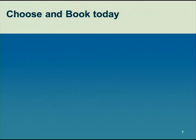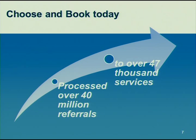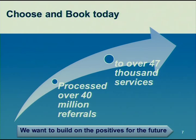So we've got Choose and Book. Many of you will be familiar with the system, some of you may not. Where are we with it today? It's been around since 2004, and during that time we've processed over 40 million referrals, so not an insignificant amount. There are over 47,000 services on the Directory of Services around the country, and every day we're processing around 40,000 referrals through Choose and Book. So it's here and it's being used. We know there are some good parts, we know there are some bad parts. What we've got to focus on here is looking at the positives and looking at how we can build on these for the future.